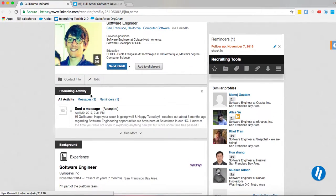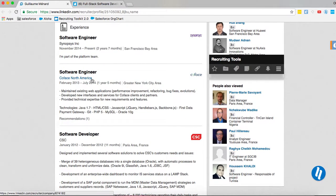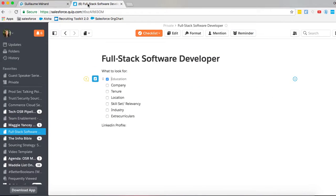Company, let's jump back into that. As mentioned, he is working over at Synopsys, a well-known company here in Silicon Valley. So for me, that jumped out when I didn't necessarily recognize a couple of these other companies, but because he does work at Synopsys, and he's been there for about 3 years, I figured, hey, it was worth a reach out to see what he's doing over there. Clearly, he references he is part of the platform team. So company, can check that off as well.